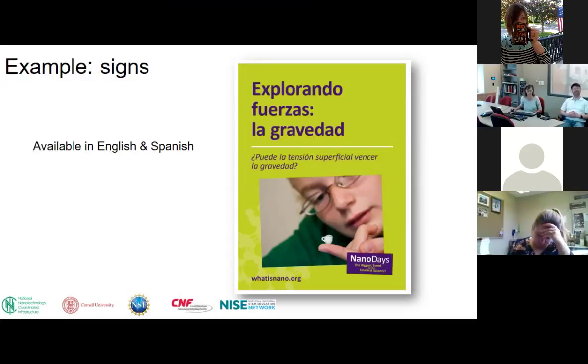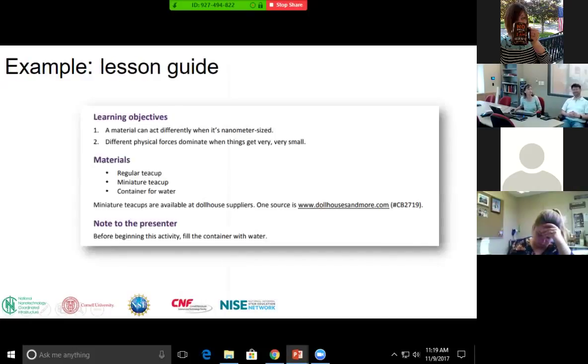Right. Okay. So if you click on the guide, you can print one out or you can just read it yourself. It will tell you learning objectives, if you're an educator and you want that. It will tell you what materials you need, and where to find those really cool miniature teacups. You know, go online and order some. And it will tell you things to do before you get started, like filling the container with water. Makes sense? They've thought of everything.